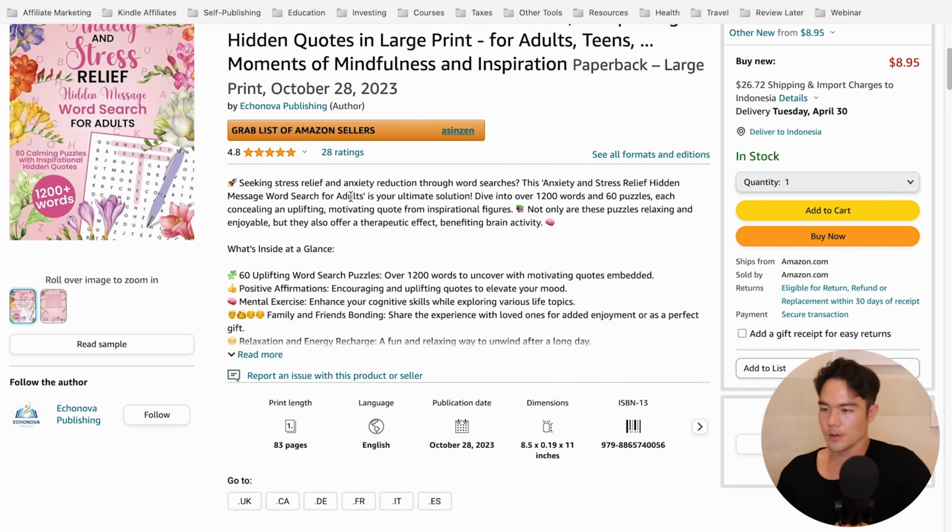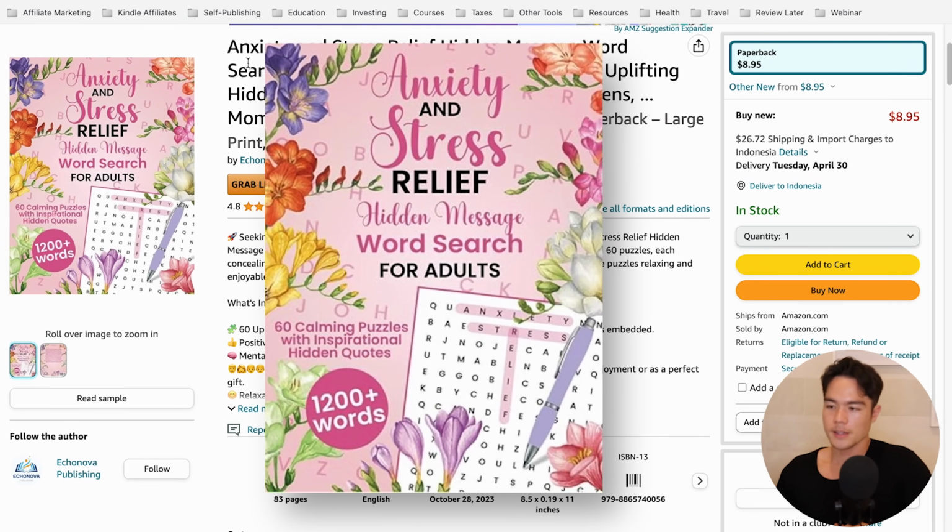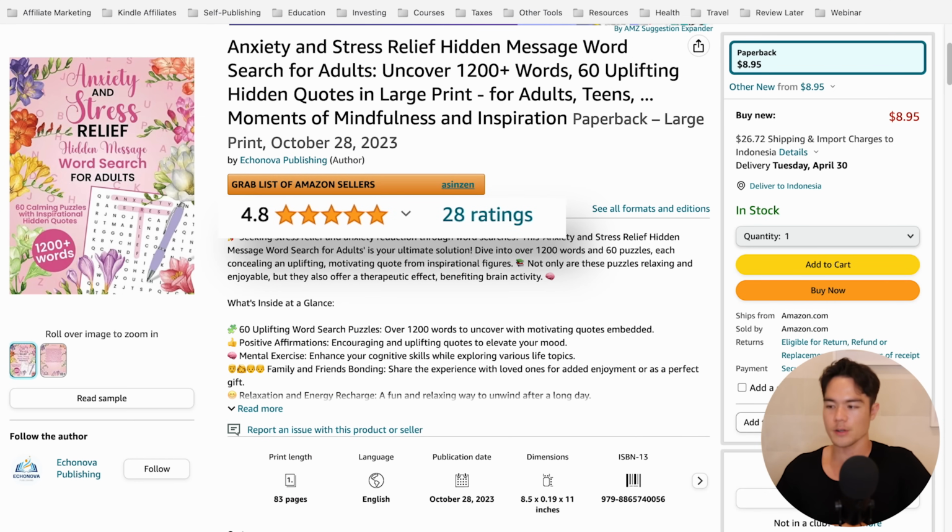And then you can see that the cover is decent. The title text, Anxiety and Stress Relief, could be way bigger. Like you can spread it out wider instead of putting it in the middle like that and bold it up. Like, you have a pink background and a pink title text. That doesn't make sense, right? Like you want some color that contrasts with the background instead of blending in. So that's something that you could improve next time. But overall, I think the design is good, right? It's good enough. You're getting good reviews for your interior as well.